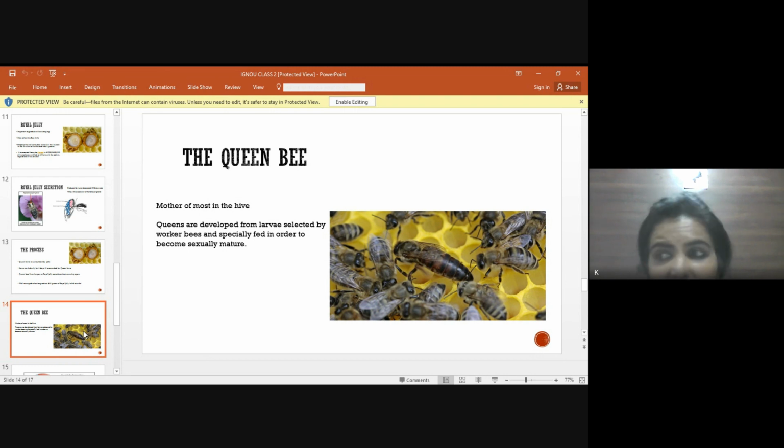So the queen bee, you can just have a look at her. In case you get an opportunity to look at a hive, a bee colony, you can check for the queen bee. It is a little bigger and slow moving. You can just have a look here.